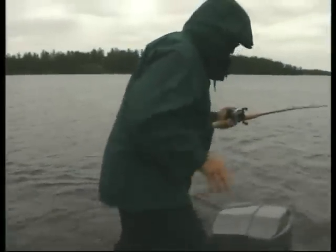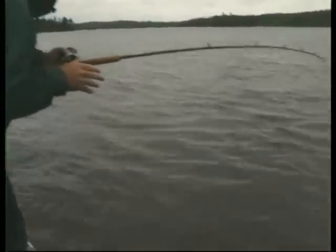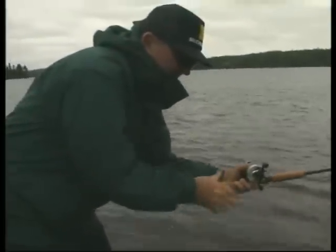Stay with her. You got her. Oh, that-a-way, Pete. Stay with her. That's not the big one. That's still a nice fish. You want a net on her? You want a net on her, Pete? Stay in there. Just work her back. You got lots of line, lots of power. Just work her back. Come on out of there.